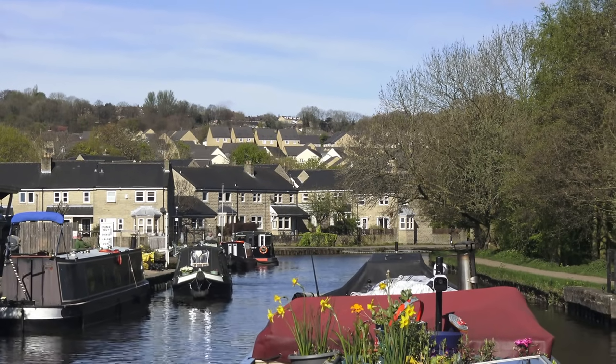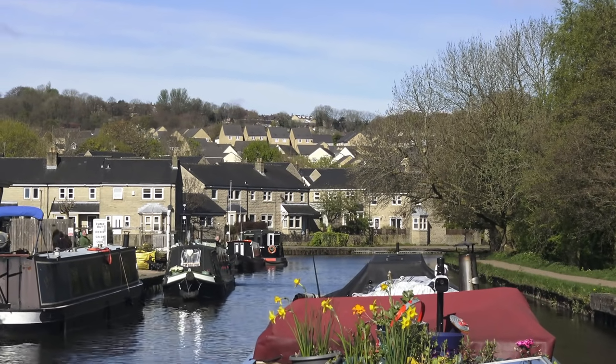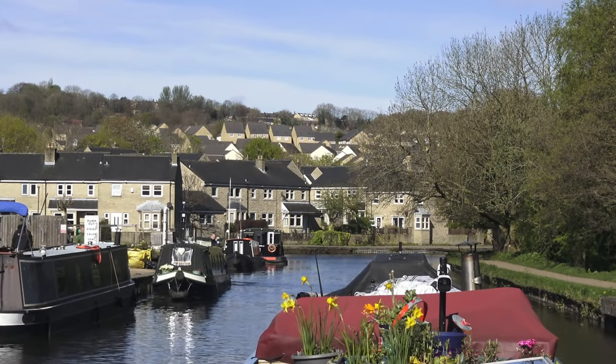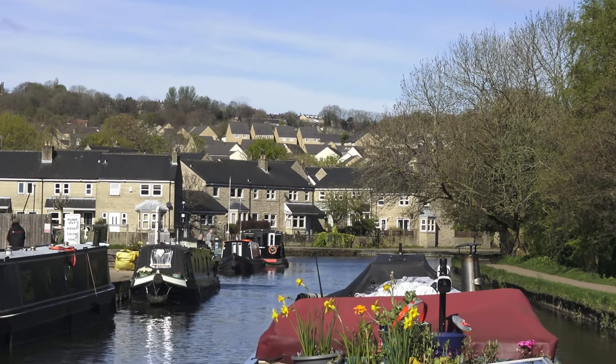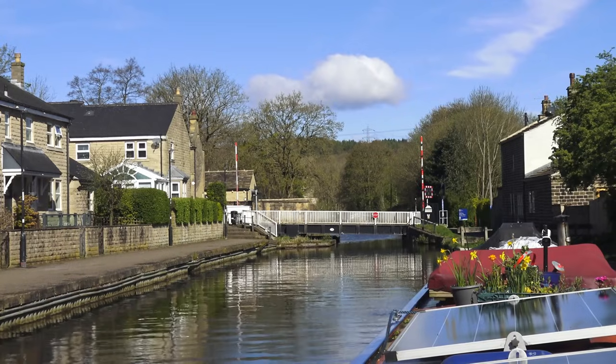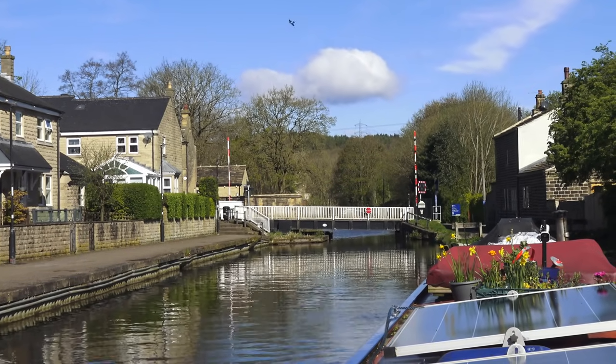We've spent a lovely few days here at Appley Bridge. We've got to move on. Eventually, we're going to do that famous flight of locks, the Bingley Five Rise. We've got a bit of a way to get there first, and it's the first swing bridge of the day. You don't hear that every day, do you? Normally, first lock of the day. No, we've got that to come. First swing bridge of the day today.